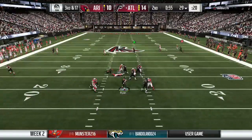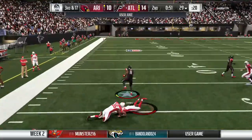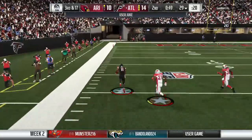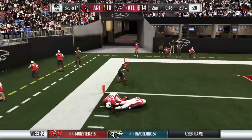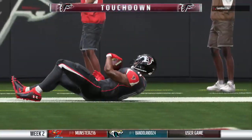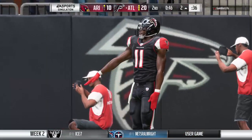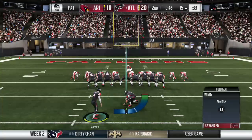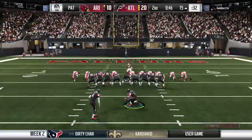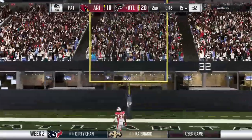Now it's Ryan. It's caught. Jones. And shedding him off. Now open field. Julio Jones all alone. Touchdown, Falcons. Julio Jones. His 2nd touchdown on the season. And the Falcons will add on to their lead. Good start to the season for him. He had the touchdown last week in the opener and a 2nd one in week 2 now.